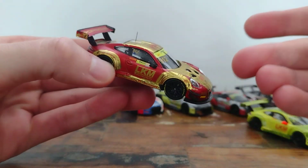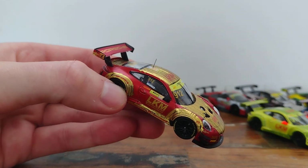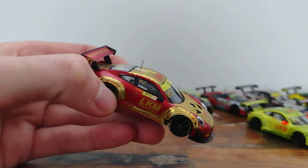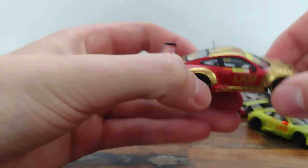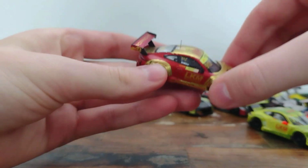I quite like this red and gold livery. I think it looks really cool. It's obviously the colours of Hong Kong, so a really nice livery. Earl Bamber would come home fourth. He would chase home the leading BMW and the two Mercedes AMGs, which we're going to have a look at next. So that is the Team Manthey Porsche.